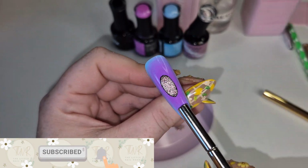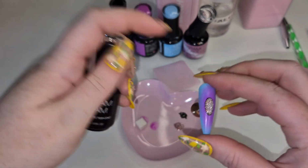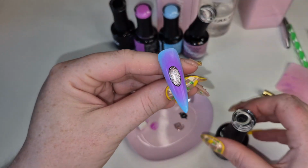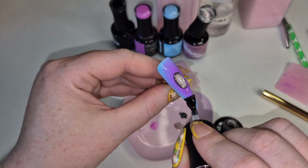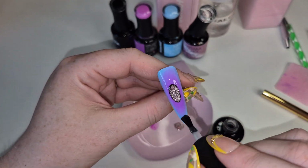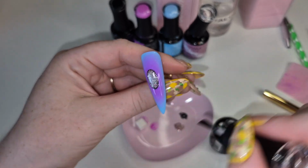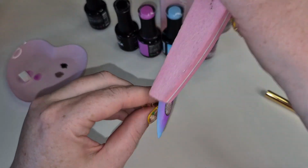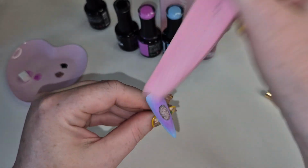So it's best to use them up, I think, rather than just let them sit there. So we've put the cat eye on top of the black oval. We've given it a little zhuzh about with the magnet. We've cured it, and then I'm going to matte top coat over the entire thing. And then, as always, because you know what's coming next, if you're not new around here and you've been here a while, we're going to do some chrome.